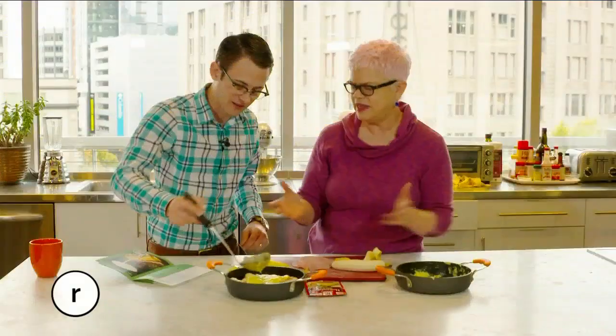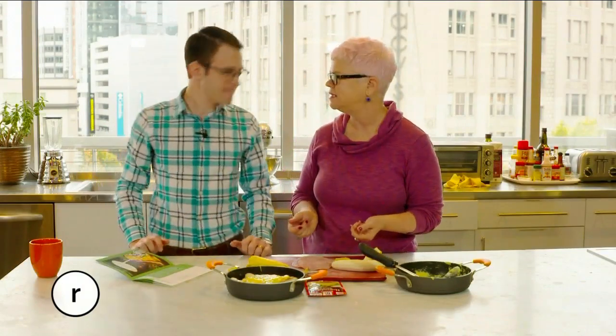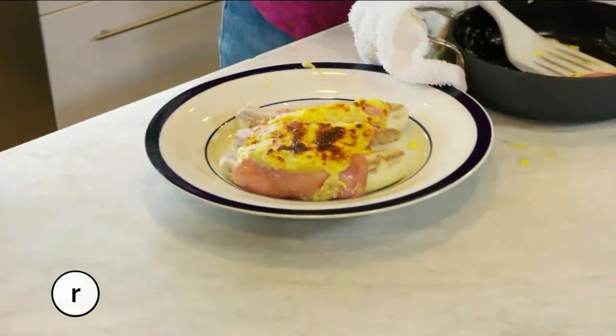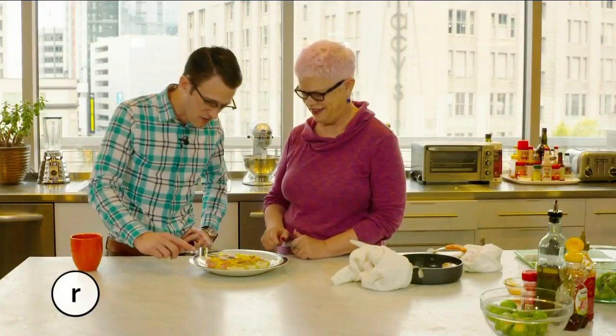There you go. Then we bake this in the oven for about 25 minutes. Okay. Like ham and cheese and bananas. Well, I've never smelled anything like this in my life before. Is that definitely good or bad? I don't know, but we're about to find out.